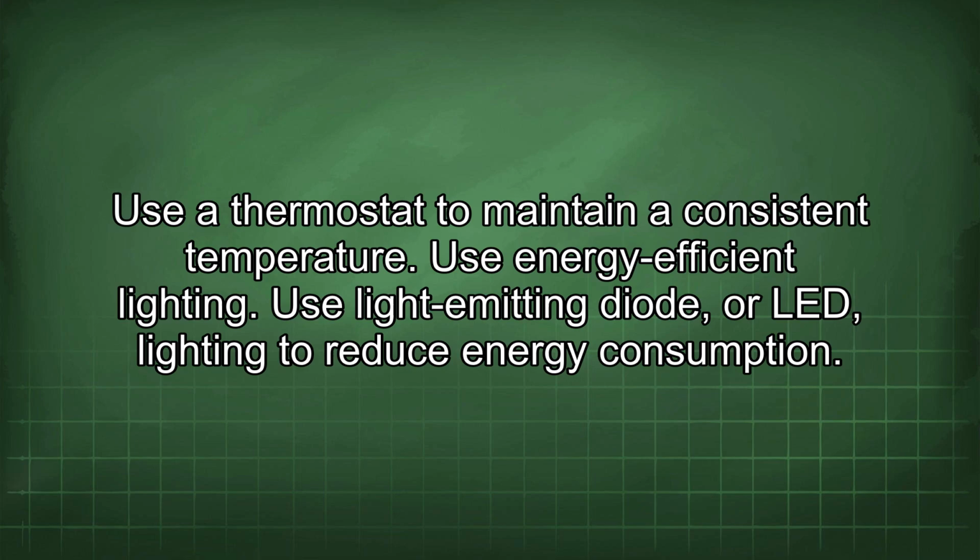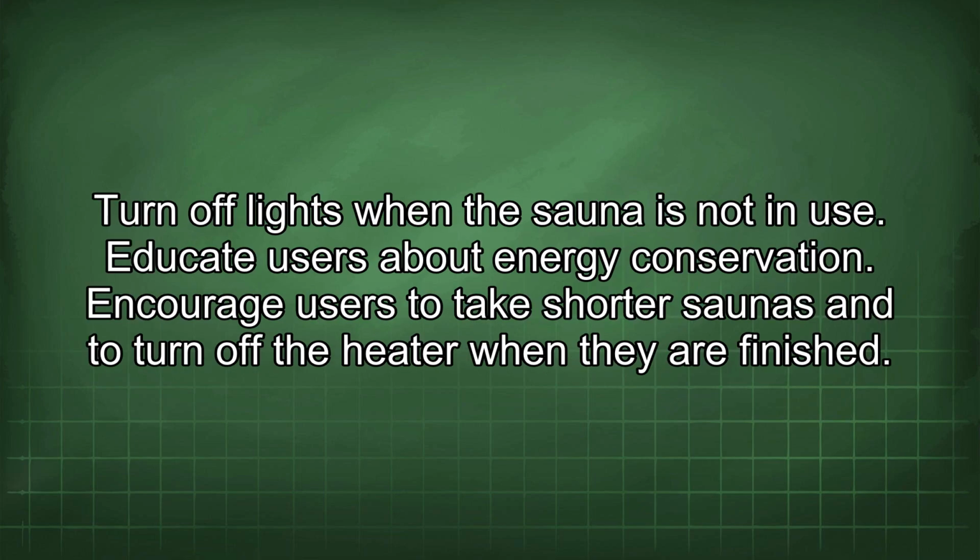Use energy-efficient lighting. Use light-emitting diode, or LED, lighting to reduce energy consumption. Turn off lights when the sauna is not in use. Educate users about energy conservation. Encourage users to take shorter saunas and to turn off the heater when they are finished.